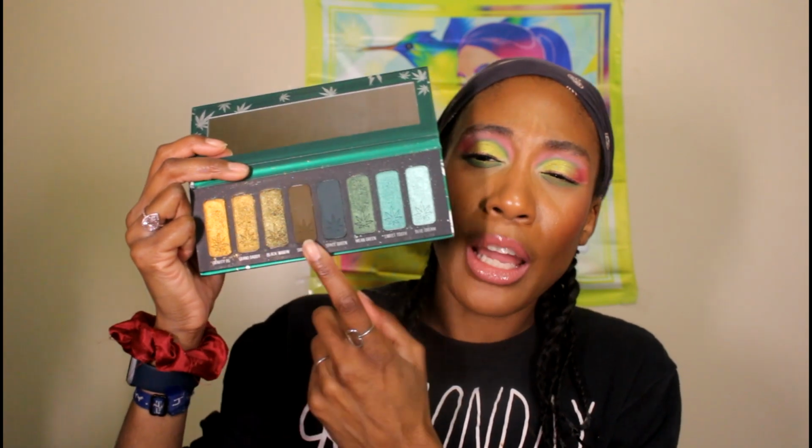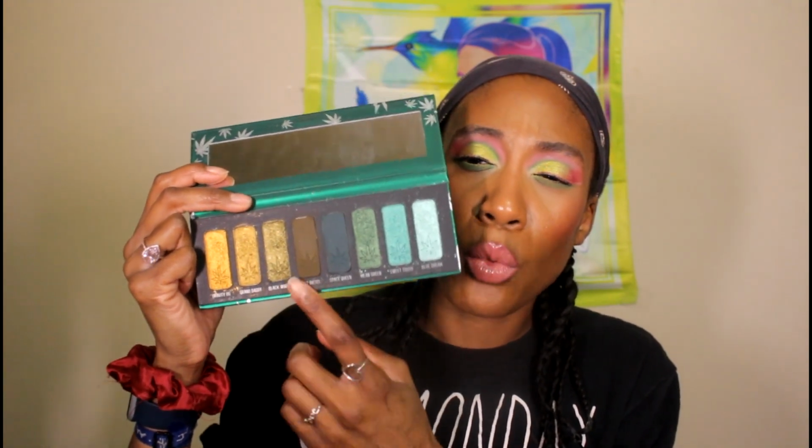And the only thing I will say about this is, it only gives you one dark shimmer, so you can only do really smoky looks with this, or you have to pair it with another palette, which I don't necessarily mind, because since I like greens and blues and purples and those types of shades, I can easily pair this with a different palette and make it work. But if you don't like that, you might not necessarily like this.